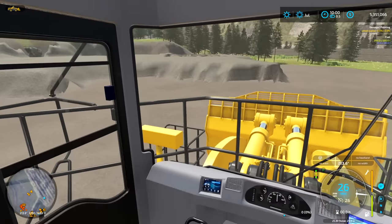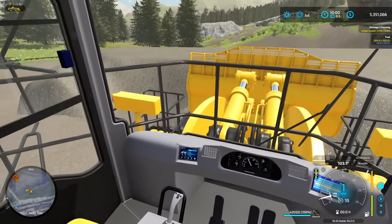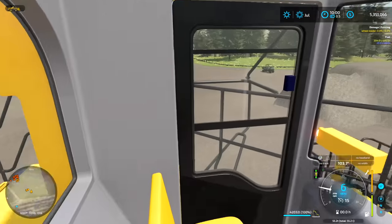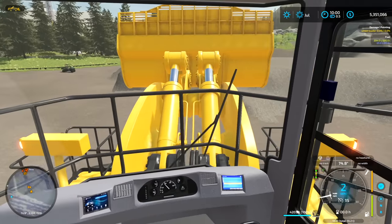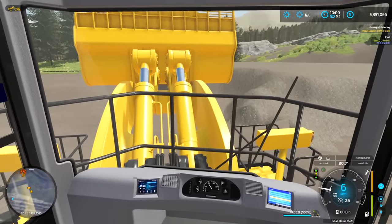Should be able to move a lot of pay dirt with this thing. We'll see, though. Oh, yeah. 42,000 liters. So that'll fill up one truck completely, and then it'll also give us like 80% of another truck that holds 50,000. So that'll be perfect.